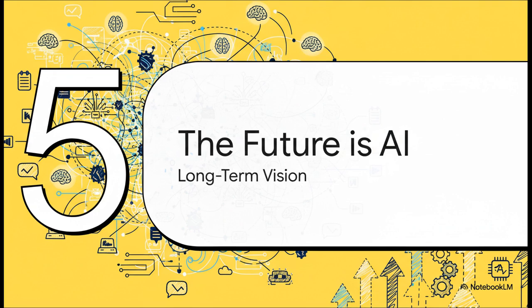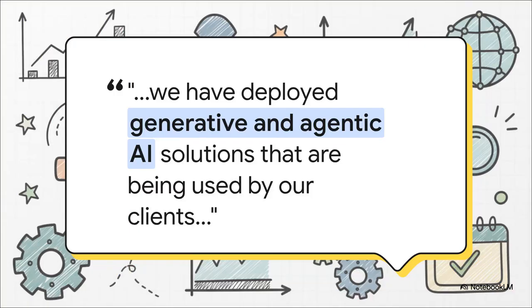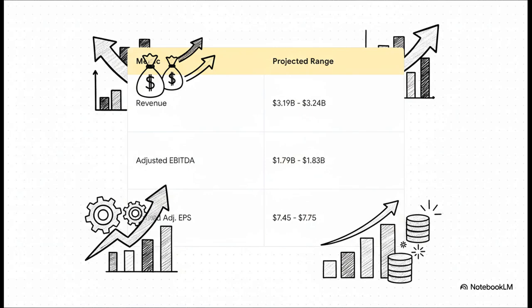But what about tomorrow? Where's the next wave of growth coming from? Well, for Verisk, the future has three letters: AI. And this isn't just talk. This is coming straight from the top. The CEO, Lee Shavel, made it super clear. He said they've already got generative and agentic AI tools out in the wild being used by clients. He's basically saying, hey, with our one-of-a-kind data and our deep industry ties, we are in the perfect spot to win with this technology. And you can see that confidence reflected right here in their official forecast for 2026.